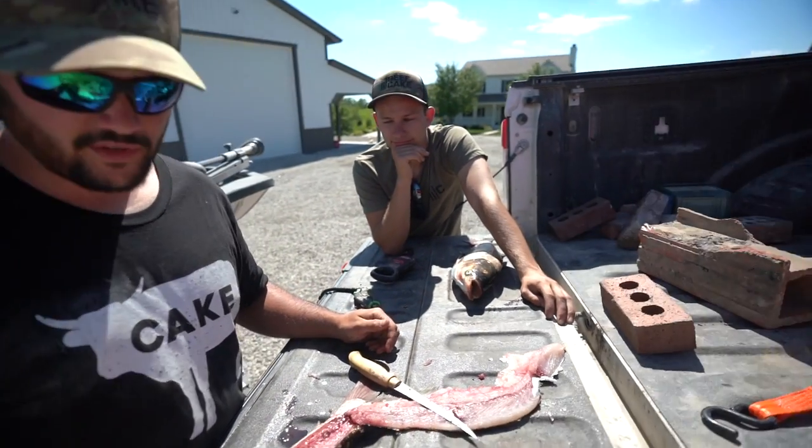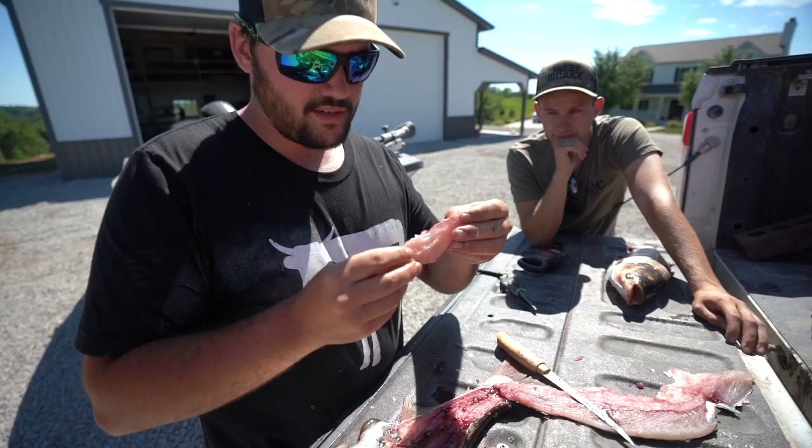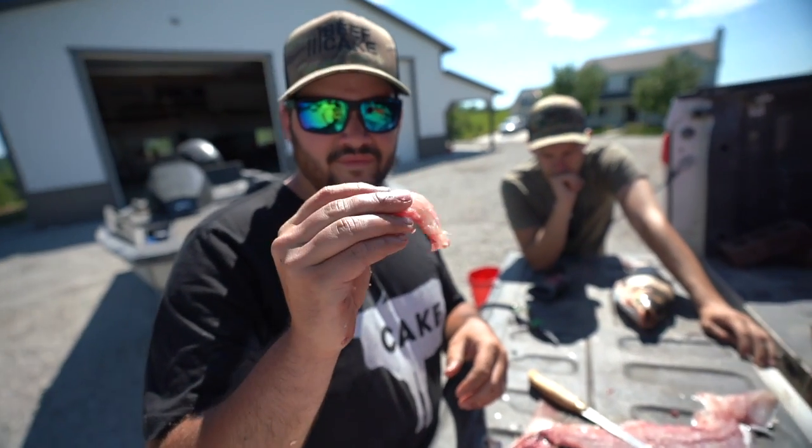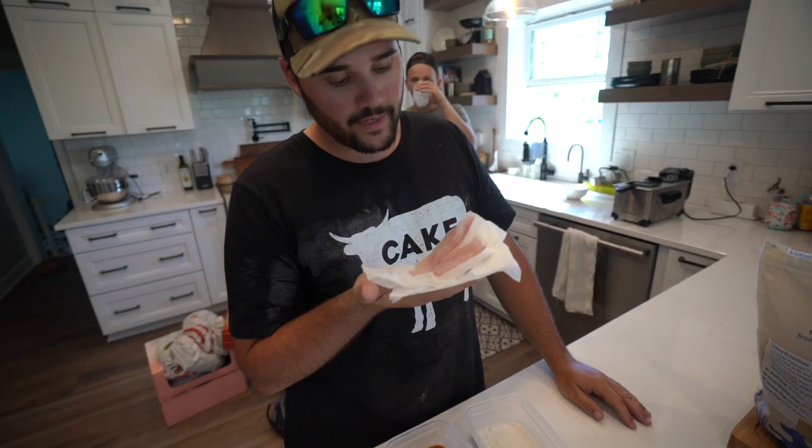Banjo. This is a bad idea. This is your idea. We're eating this. There's bones, but we're gonna have to eat it. There's less bones in this one. That's it. Let's go cook it up. Banjo, why do I listen to you? This was your idea. No, this is your idea.